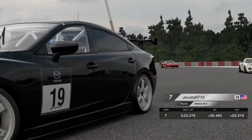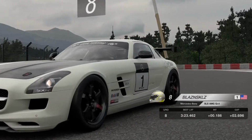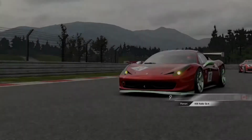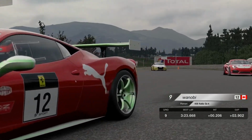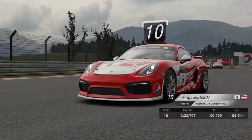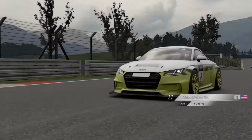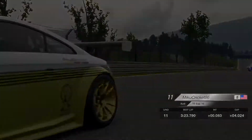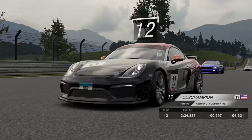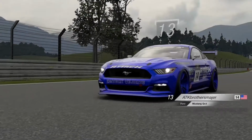Jabatas R715 takes 7th place in the Mazda Intensa Group 4. And here's Bland Skills in 8th place in the Mercedes-Benz SLS AMG. Wanobi takes 9th place in the Ferrari 458 Italia. And here is Kane Cat Tier 907 in 10th place in the Porsche Cayman GT4 Club Sport. Miku Cricket 86 is in 11th place in the Audi TT Cup 2016. DD2 Champion takes 12th place in the Porsche Cayman GT4 Club Sport.